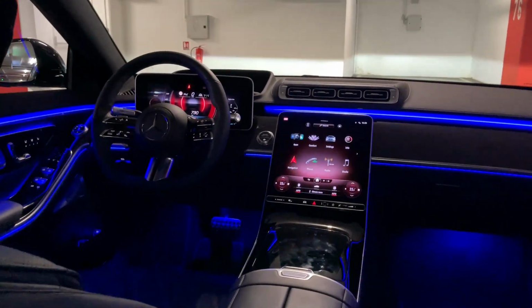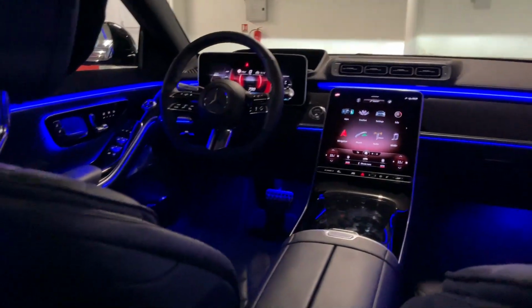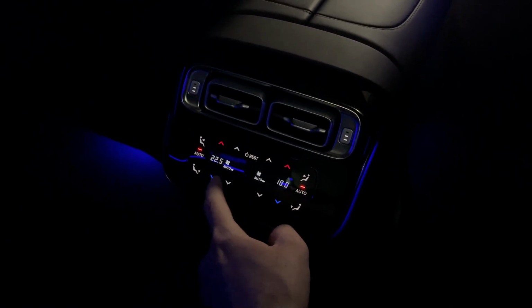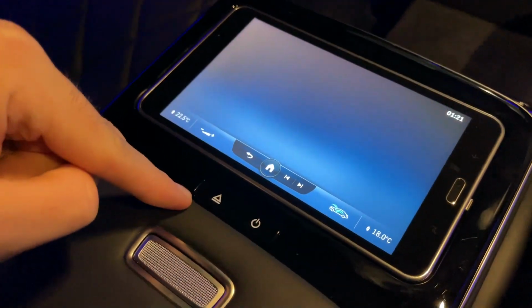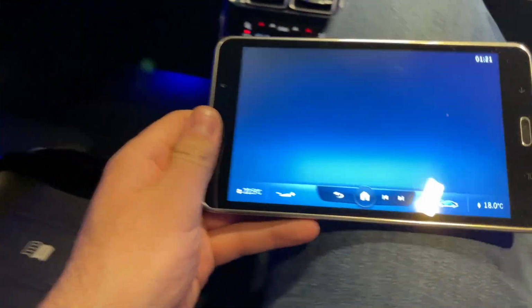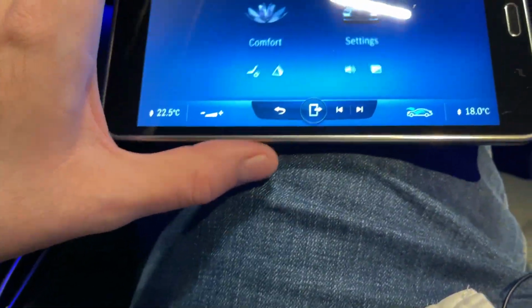The view on the front, and for example, you are here, you want to change various settings, right? So maybe you can do it here, right? But you also want something more. You want this tablet, and actually let me turn on the lights here. And with this tablet, just press this, goes out, and now you are like a king of your car.